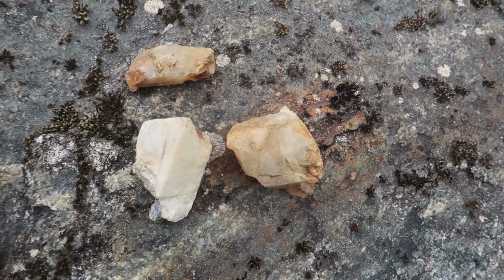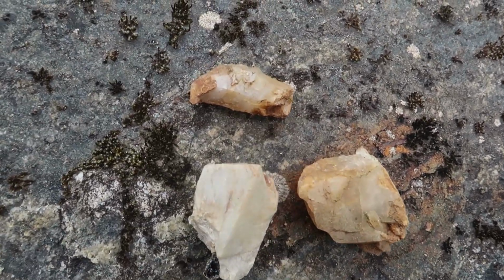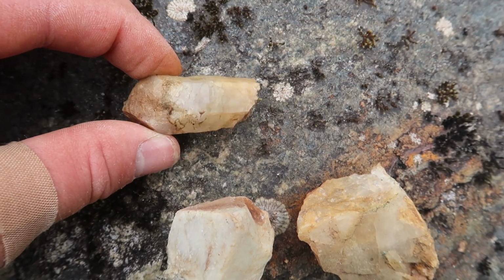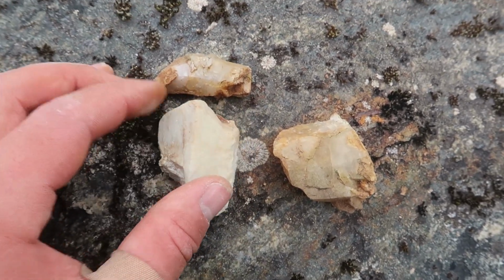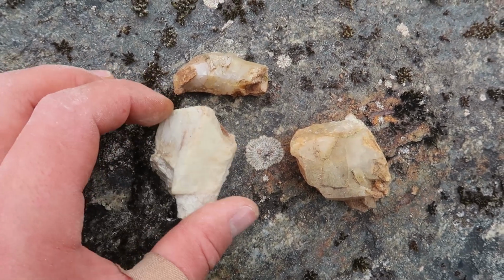Well, that's about it from this boulder. Even though it had some really nice pockets, it only yielded 3 crystals. But yeah, that one's pretty nice. It's got some nice sides to it, but not terminated. There's a nice terminated feldspar crystal, but the back doesn't really have terminations on it, just the front.